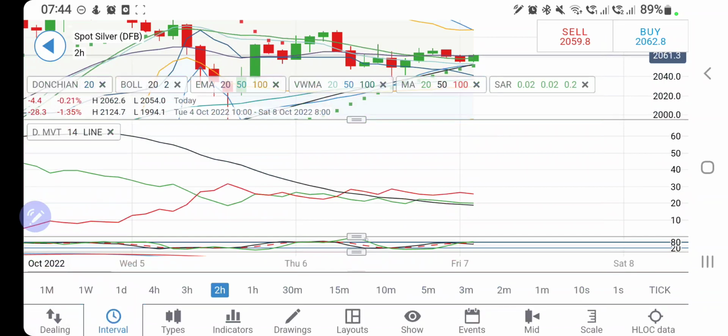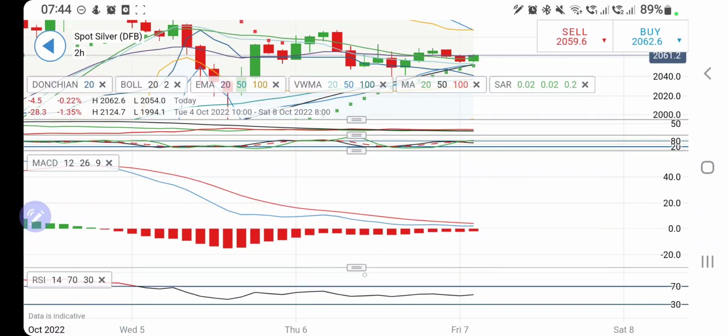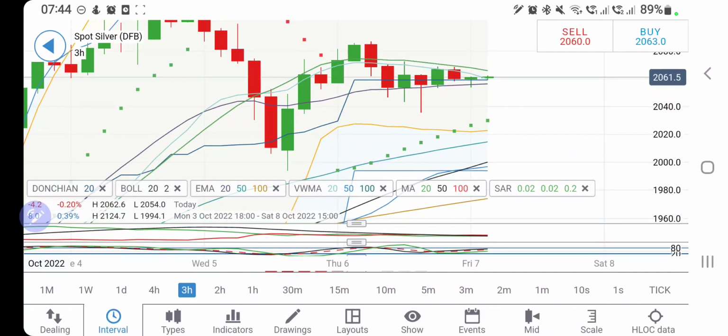Very clear. Direction movement bearish. Stochastic is at high, looking downwards. The MACD is bearish. RSI is looking upwards. A little contradictory indication there, but let it take a direction, then only we can take a trade. Likewise on the 3-hour chart, silver is consolidating here beautifully in a very tight range.